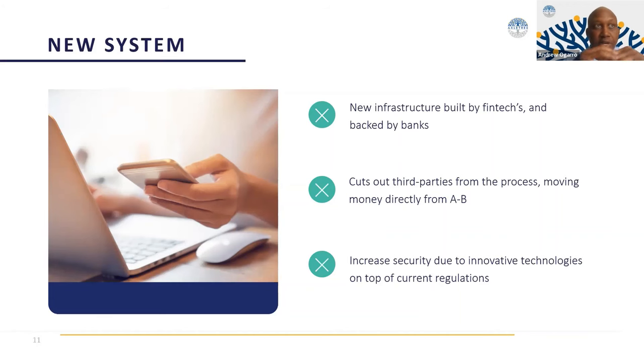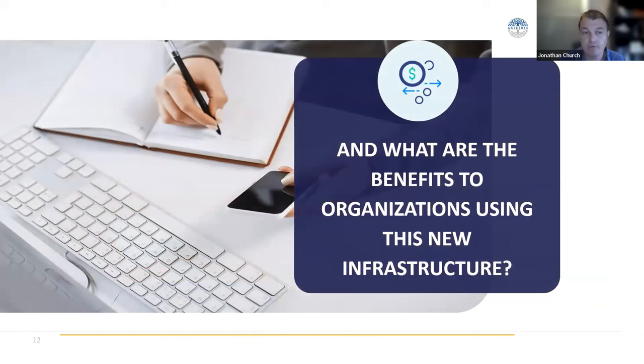And when you start looking at the security models that have been implemented through the innovation, it's basically building on top of what current regulations are in place right now. So it's making it even more secure. Absolutely. We've built security for the modern day, not had to evolve security on systems that have been around for an awfully long time. So it's easier, faster and cheaper to deliver that security alongside the fast, efficient payment rails.